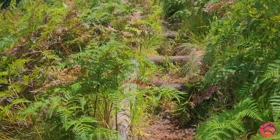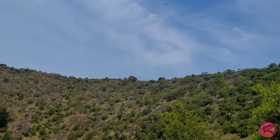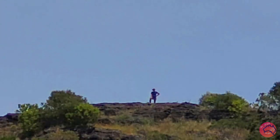There's just one problem with going down. You have to go back up. He's way up there. A little minuscule object up there. Oof, way up on the rim.